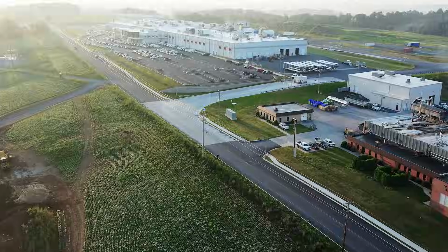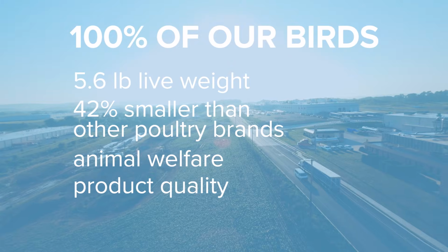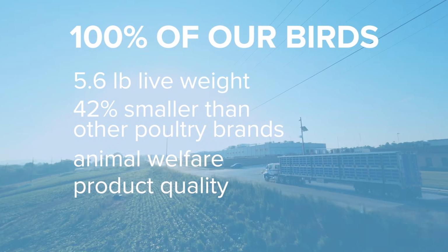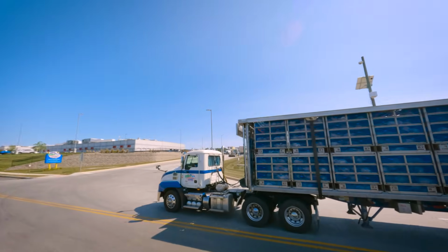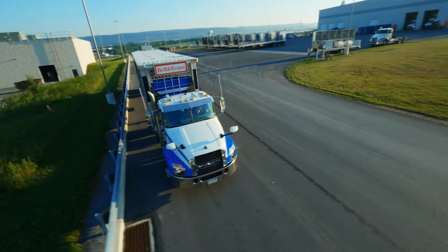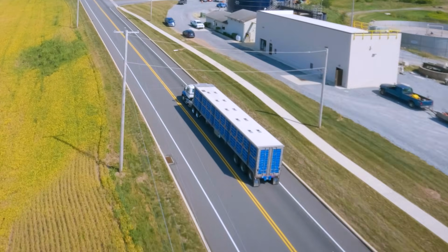It's important to know that our birds are intentionally raised to a healthy 5.6-pound average live weight, which is about 42% smaller than other poultry brands. This is both an animal welfare and product quality decision. Stress reduction is critical in our superior animal welfare program, and we continue to make significant upgrades to our live receiving equipment and processes. Brand new, high-tech trailers transport our chickens from the farm.